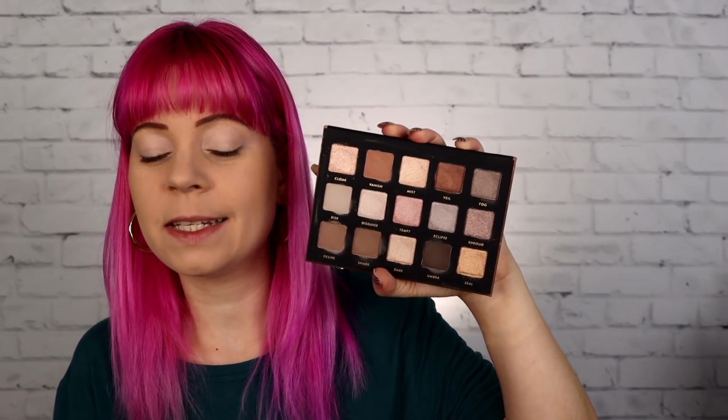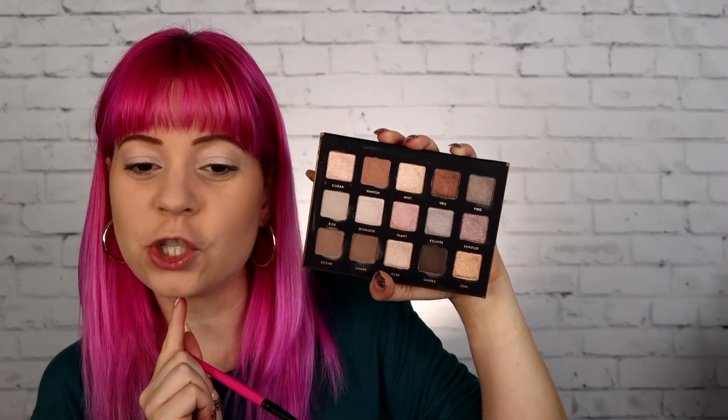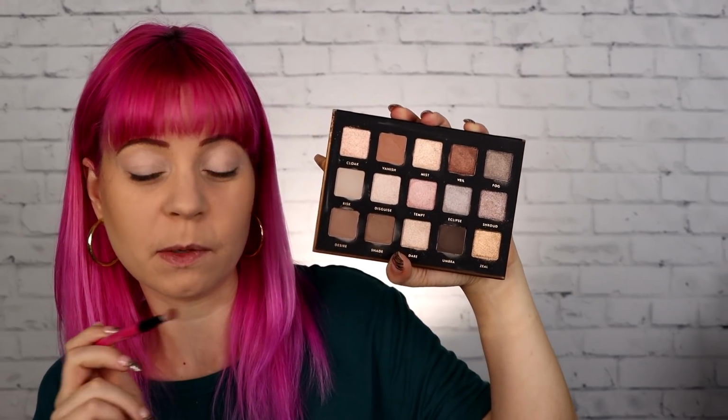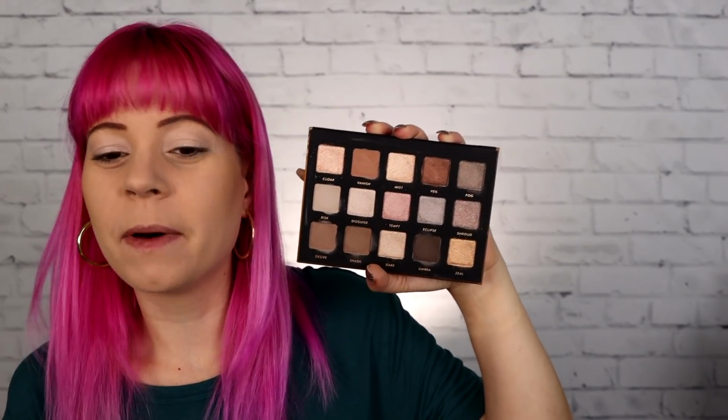So we're going to start with the mattes. We're not going to do anything revolutionary because that is quite tough to do with this palette, especially the mattes. These mattes are quite cool-toned, so maybe I will pair these with some kind of a blue. Maybe that is like Classic Beauty Guru. Maybe that's not what I'll do. But I'm going to use these mattes anyway.